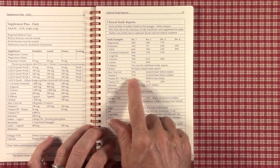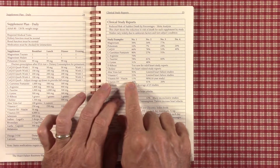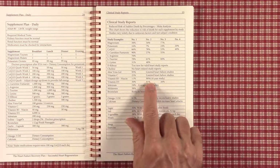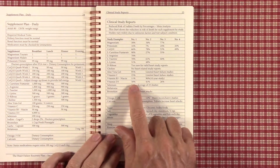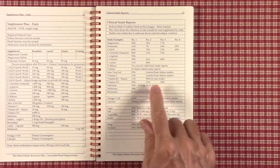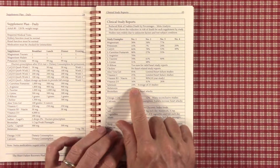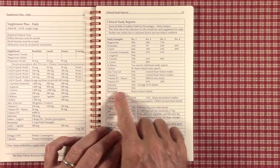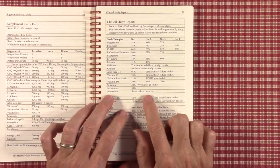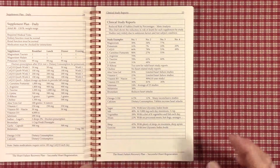Vitamin C is shown in one study to have a 25% improvement in heart output, and vitamin B3 niacin 11% in one study and 90% improvement in one 10-year study. Vitamin D3 improved heart output 30% in one study, 41% in study number 2, 26% in study number 3. Selenium improved 24%, melatonin 38%. Bromelain has not been studied in relation to heart failure, but it reduces heart attacks and inflammation.